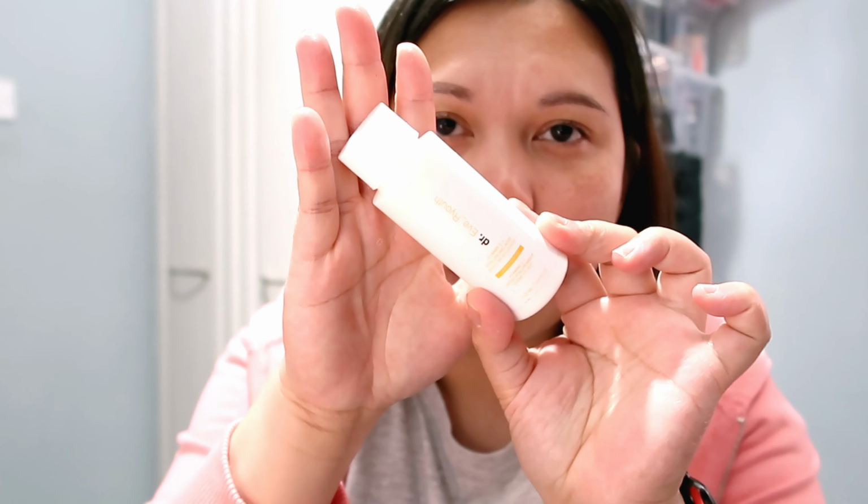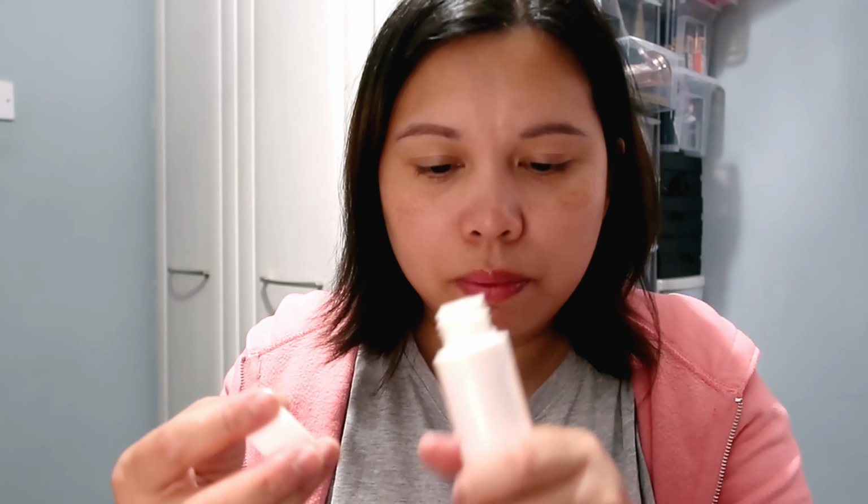And then the next one we have here, and this is from Dr. Eve Riot. I don't know, I can't pronounce it. This is the vitamin C hyaluronic acid night moisturizer, vitamin C plus, 60 ml. So here we go. Let me smell inside. Doesn't smell of anything. I know this one is very expensive. This is a full size and it retails for £59.99.